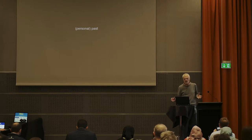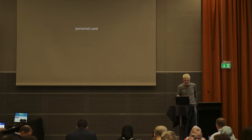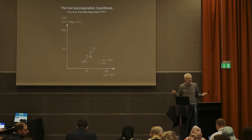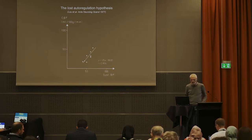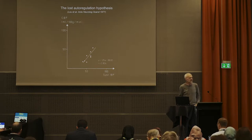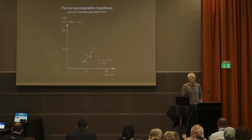So I will start off by making some historical notes on cerebral blood flow, because I think it was actually here in Copenhagen this data came out. This was by Hans Lau, and that was in the late 70s. And I think that was one of the papers which sort of changed concepts.